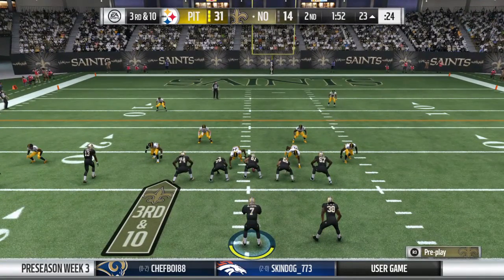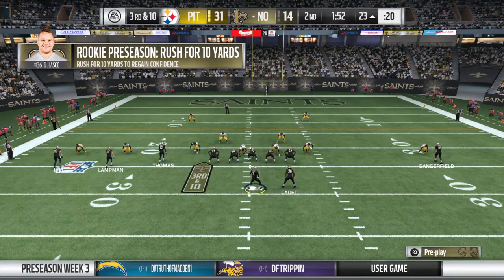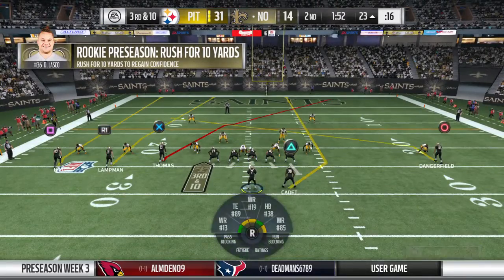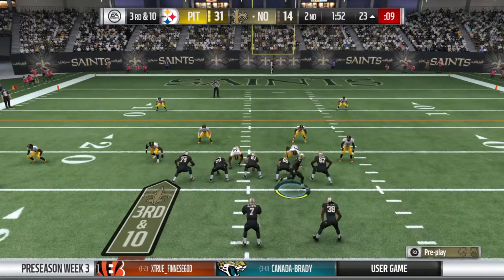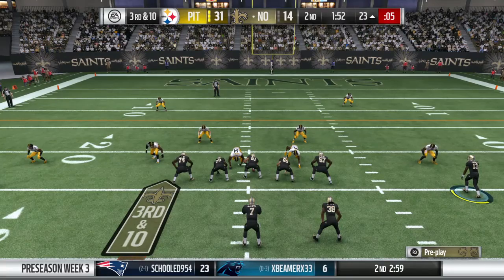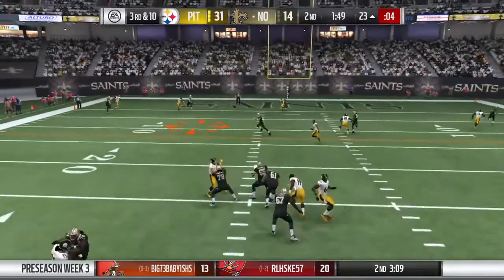Here we go. Green 39. Green 39. All right, now, lucky 56. Lucky 56. Detroit. Slot man moves right. Hey, check motion man. Put your hands on him. Get hands on motion man. Throwing is McCown on 3rd down.